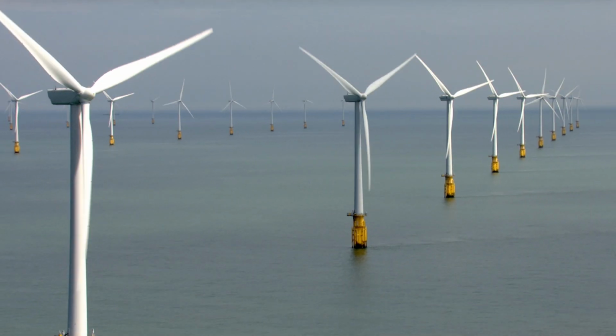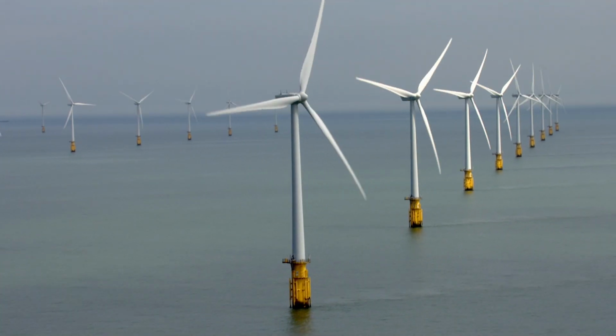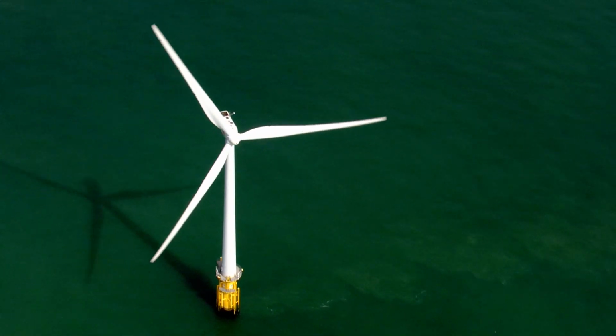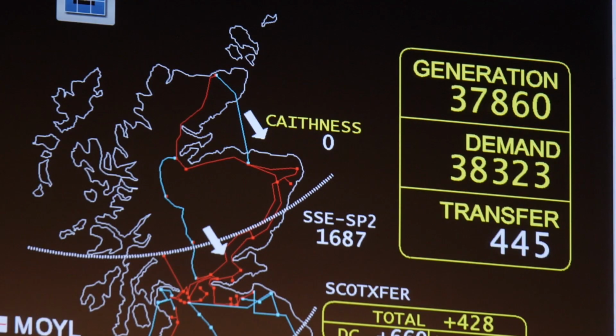When it's very windy, sometimes we have a problem because we generate a lot of the electricity in the north of the country, in Scotland and in the North Sea, obviously because it's very windy, but a lot of the demand for electricity remains in the south of the country, around London in particular. So we have to move that electricity from the north to the south.